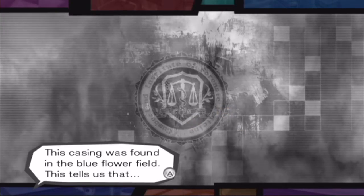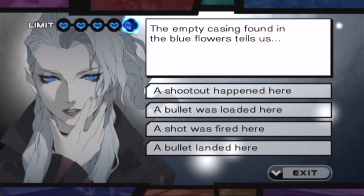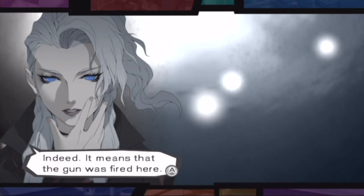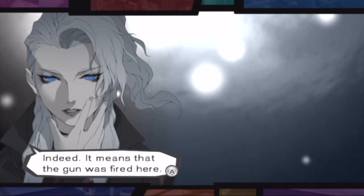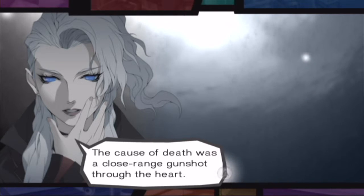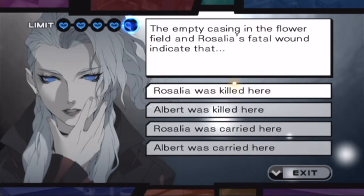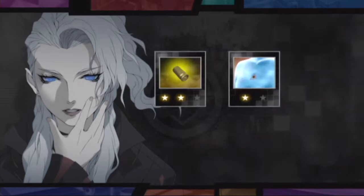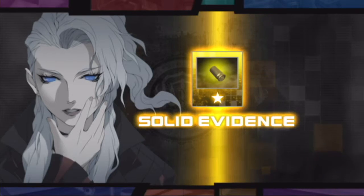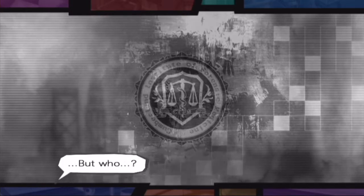This casing was found in a blue flower field. This tells us that a shot was fired here, is what I would imagine. Indeed, it means that the gun was fired here. And this is the place that Rosalia was found dead. The cause of death was a close-range gunshot through the heart. Thus, Rosalia was killed here. Solid evidence! That's right. This is where Rosalia was cut down. But who?